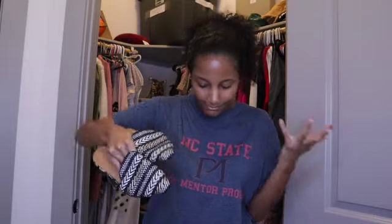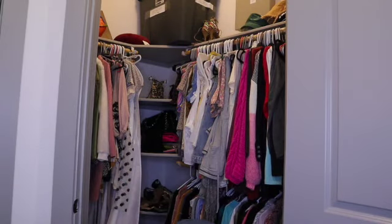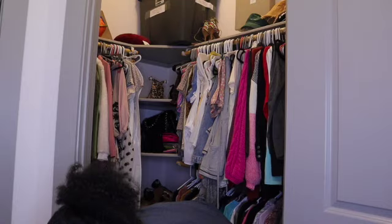I have these little pointed toe mules that are super cute from Target. And these are actually a size 7.5. I have super narrow feet, so that's why my size fluctuates like it does. But these are size 7.5, super cute. And then what else do I have?